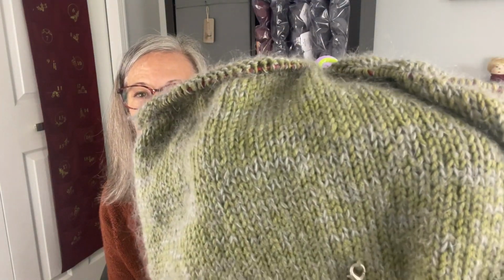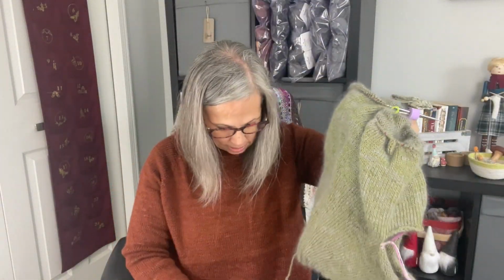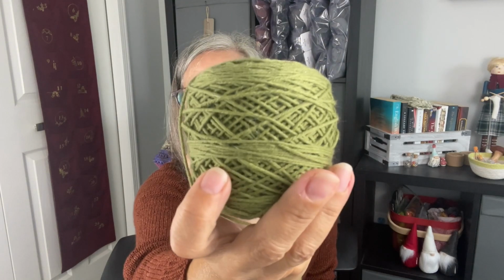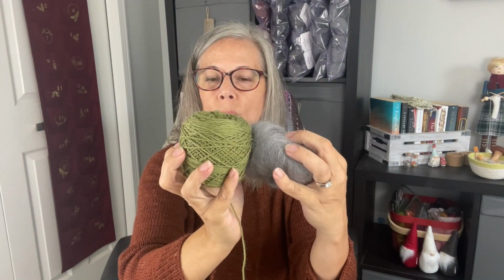I'm going to give you a close-up. A little Canadian flag there. So this is how it's turning out. It's giving kind of a nice marled effect. Now, part of me was kind of going back and forth on whether to put that with the mohair or not, because I really do like that color, and I knew it was going to end up being muted if I put it with that.